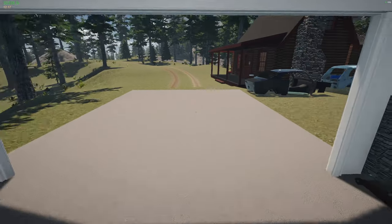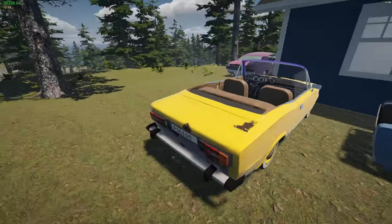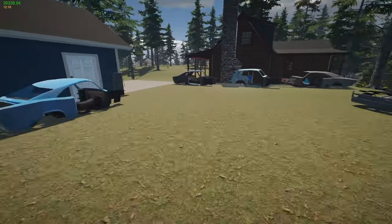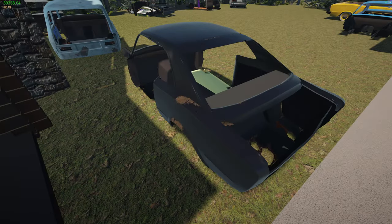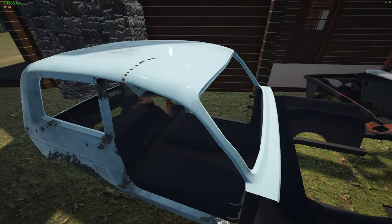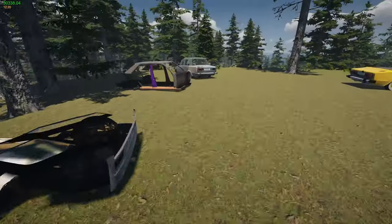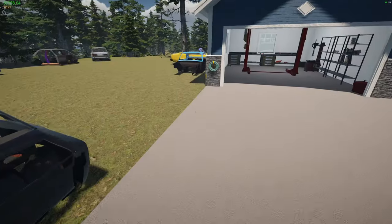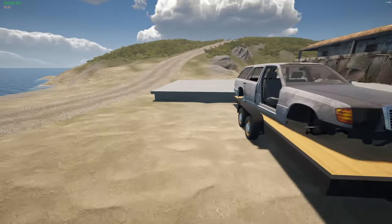So, I had big plans. I had big plans to finally clean up this yard. Instead, all I've done is move everything around. I did wash this, but then I had to pull it out of my garage because I've just bought a new project. It's not here. My new project is at the junkyard. But I'll go there now and we can see it.